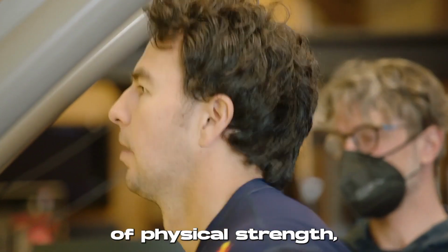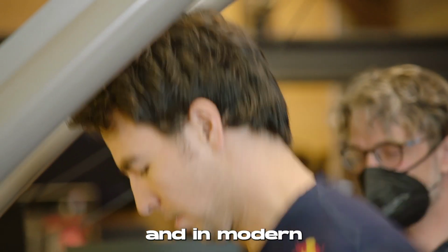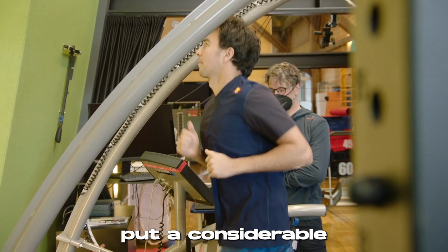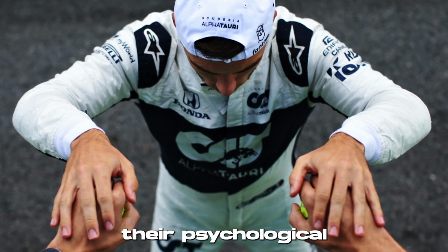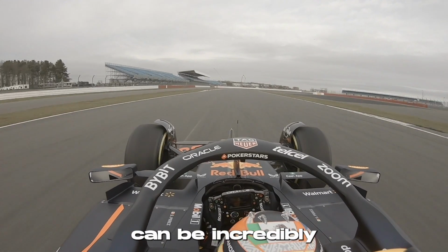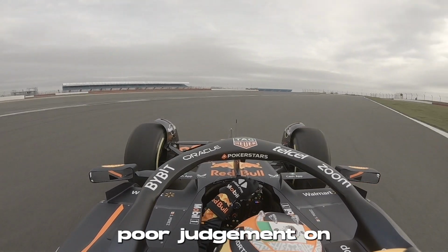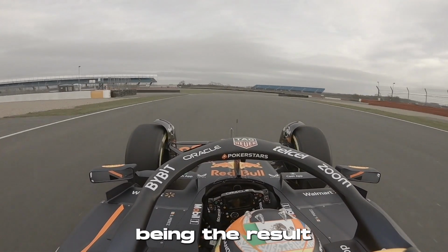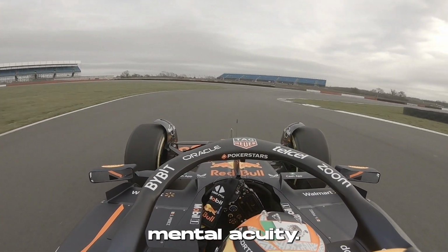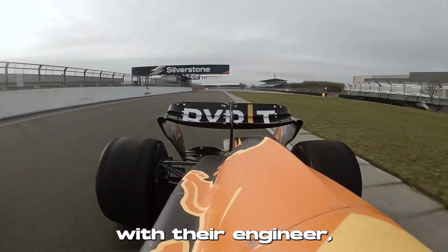Despite the importance of physical strength, the mental and cognitive aspect of driving in Formula 1 cannot be overlooked, and in modern F1, drivers and their trainers put a considerable amount of time into training their reactions and reflexes, hand-eye coordination, and also their psychological well-being. A Grand Prix can be incredibly fatiguing on a driver, but this doesn't always show physically, with things like poor judgment on attack or defense, an error when judging braking distances, or spins being the result of mental fatigue and reduced mental acuity.